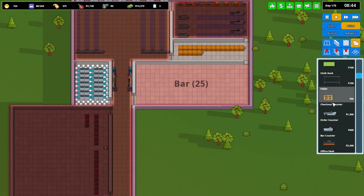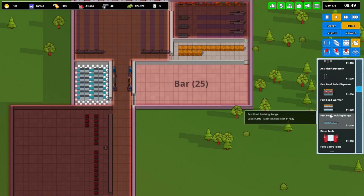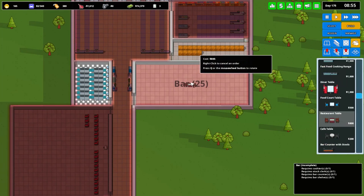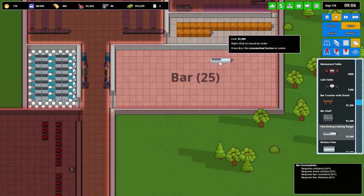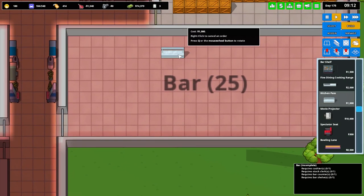So a fine dining restaurant is going to require, I bet, where's the fancy tables? No, not that. Yeah, so it'll probably require a restaurant table. They're 3 squares. I bet it'll need probably a bar shelf because there'll be a bar in there. A fine dining cooking range. Yeah, might need a couple of those. And a kitchen pass. Right. Yeah, I didn't know what one of these was.